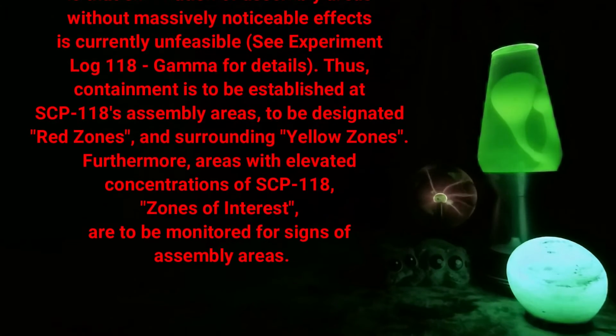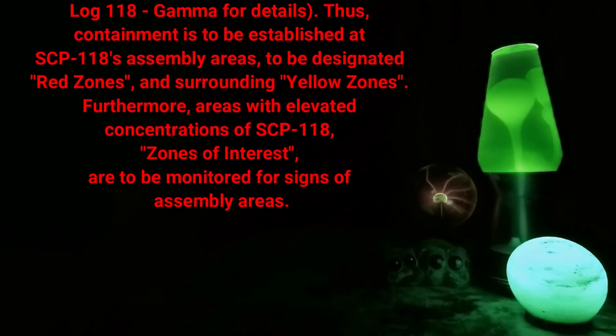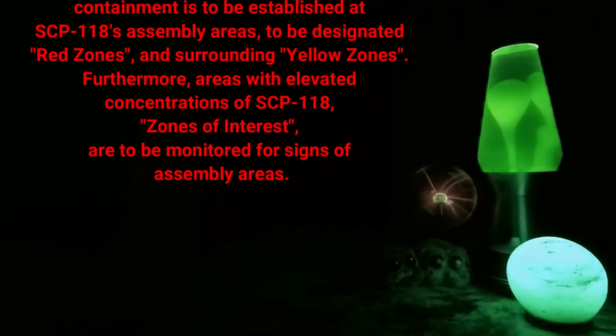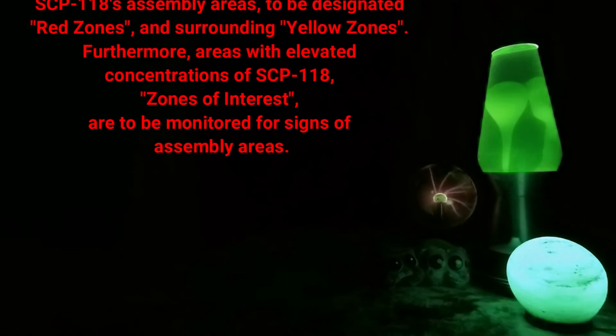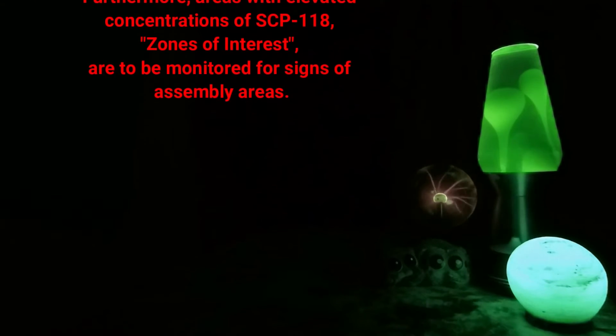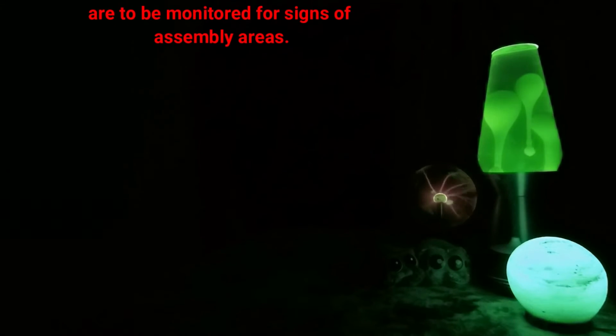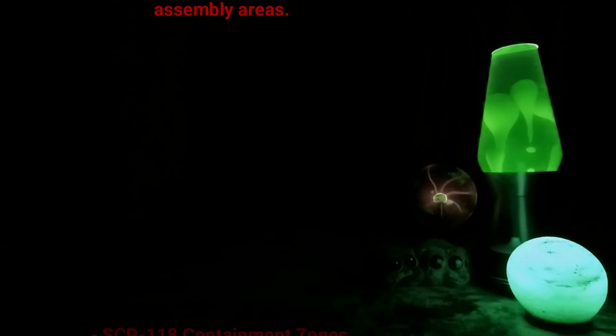Thus, containment is to be established at SCP-118's assembly areas, to be designated red zones, and surrounding yellow zones. Furthermore, areas with elevated concentrations of SCP-118, zones of interest, are to be monitored for signs of assembly areas.